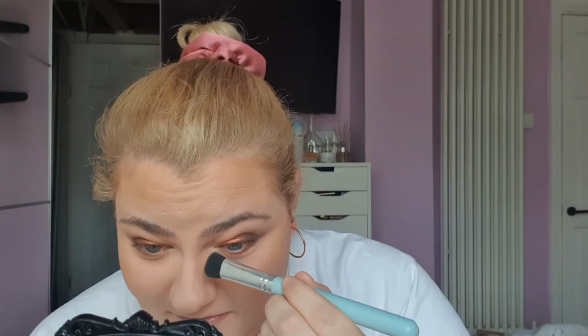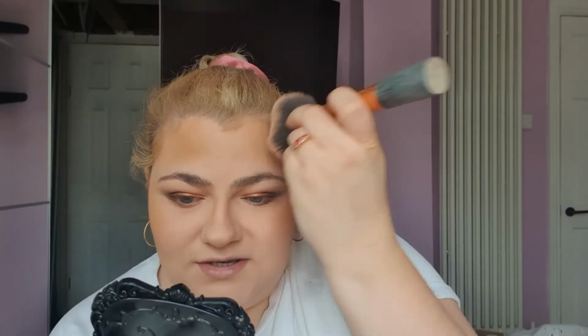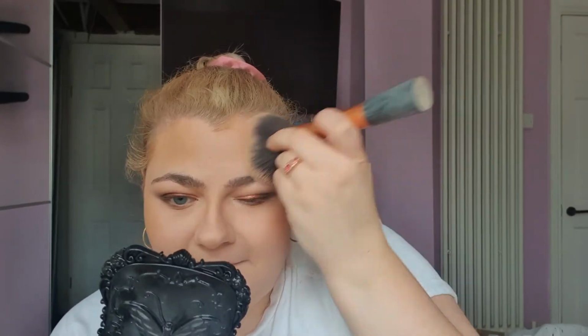This will probably end up very badly and I'll just have to blend it out, but we shall see. I am going to blend it out a little bit, but I don't think that was bad. You're probably like, yes it was. Blend out this forehead situation because it is looking a little bit crazy. Okay, that's made it better already. So it's very easy to blend out this bronzer.